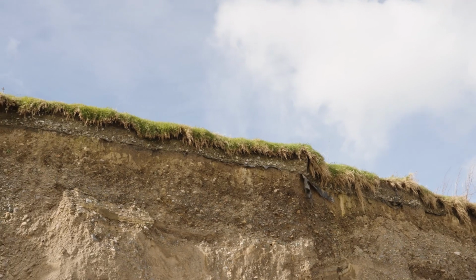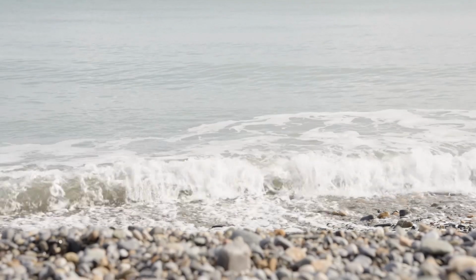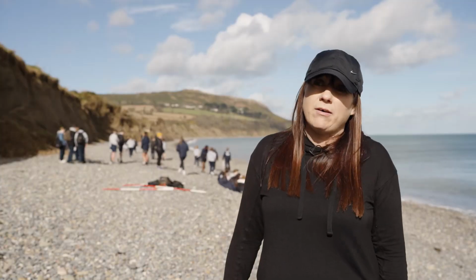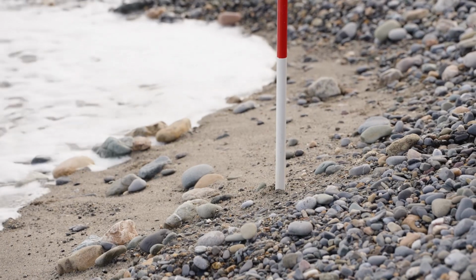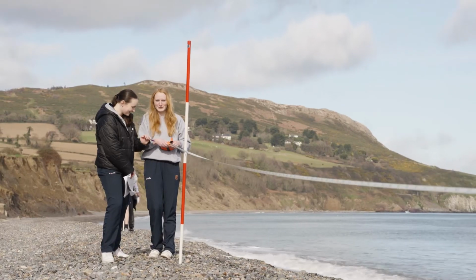Today we're out at Greystones Beach. They're already learning about climate change and the coastline and the impacts that climate change is going to have on our coastlines. So today we have them out in the field. They're measuring the rates of sediment transport along the beach. They're looking at different types of erosion, and we're looking at different coastal protection strategies as well.